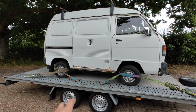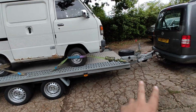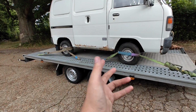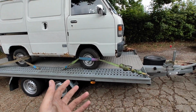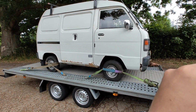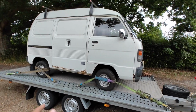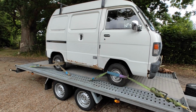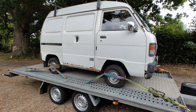Alright, so the first thing I want to do is try and get it off the trailer. I towed it onto the trailer. I have no idea. I don't think it's run for about 5 years. As I like to do with all my cars, I like to see if I can start them and drive them off the trailer. I'm here on my own, it makes my life a little bit easier if it does start. Fingers crossed, I hope it does.